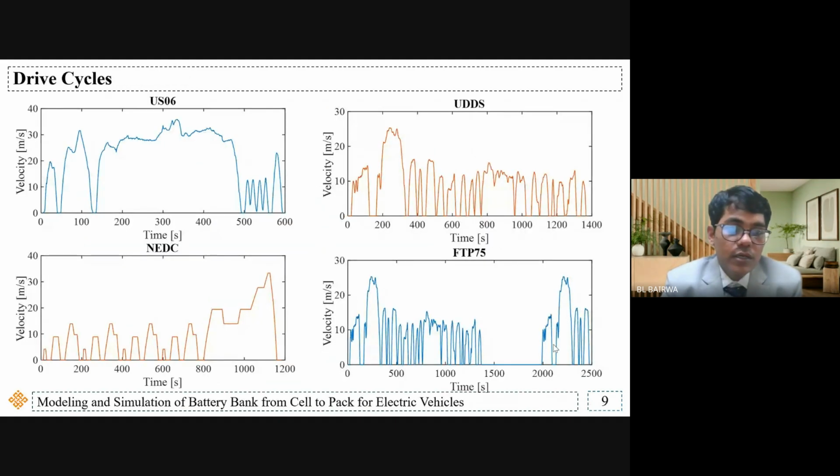Here are the US06, UDDS, NEDC, and FTP drive cycles I have taken here. I generated this through MATLAB. Once you open MATLAB, you can generate this type of graph and keep it in your research paper, because I have not taken this from anywhere. I only generated it through the MATLAB software. You can also generate similarly. So there are different types of drive cycles: NEDC, UDDS, DST, Beijing Dynamic Stress Test, Indian drive cycles.